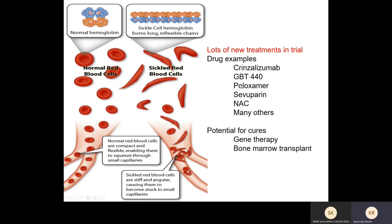Poloxamer was the drug I mentioned that had been in the lab for about 30 years before it came into the clinical trial setting. Unfortunately, the clinical trial for poloxamer, despite all the laboratory evidence, did not bear fruit. So the trial closed after a few years because the patients who took the drug versus the patients who were on placebo showed no difference. So there was no benefit from taking the drug. It certainly didn't cause any harm either. And there are many more drugs that are coming through in clinical trials, which is a positive thing for the world of sickle because we've had so few drug therapies available.